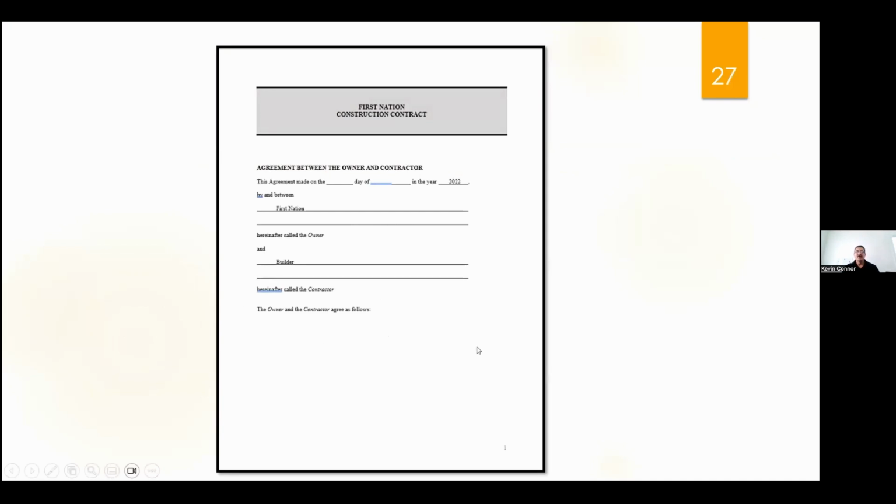Okay, so here's a contract, and it's an agreement between the owner and the contractor. Right now, we said earlier the first principle of contract: you have two or more competent parties. So here we've got two parties, and we're going to date this thing, and we're going to put in the First Nation there and the builder there. And then we say the owner and the contractor agree as follows, right? We have to have mutuality. We have to have agreement. So we're going to say right here before we sign that we agree as follows.